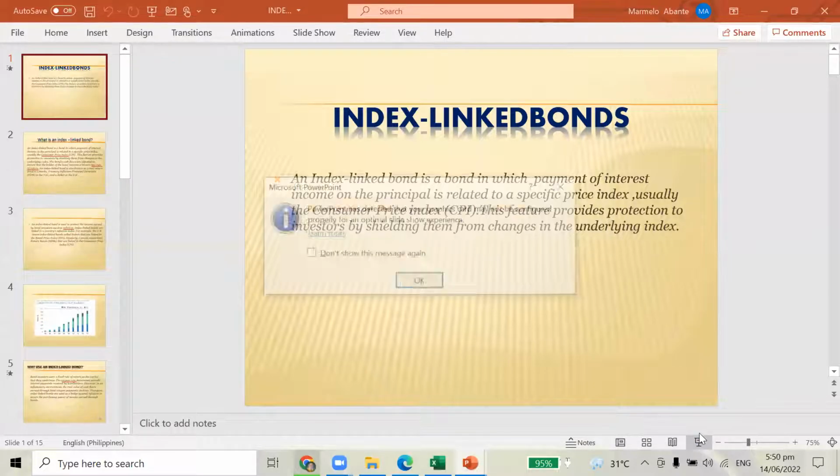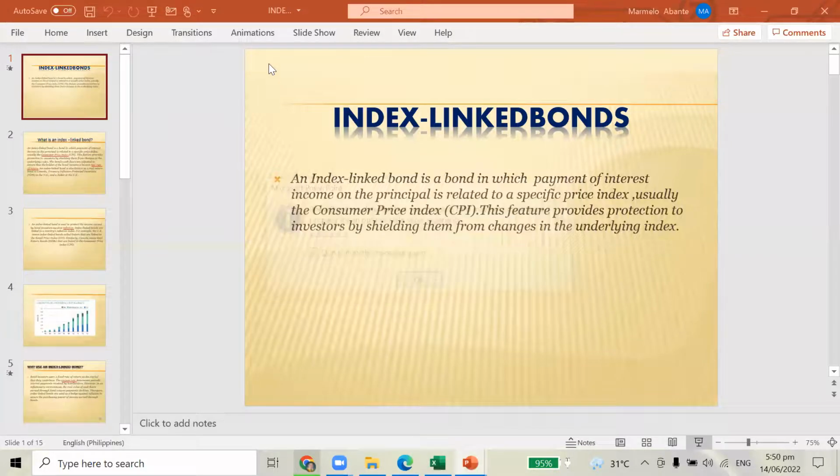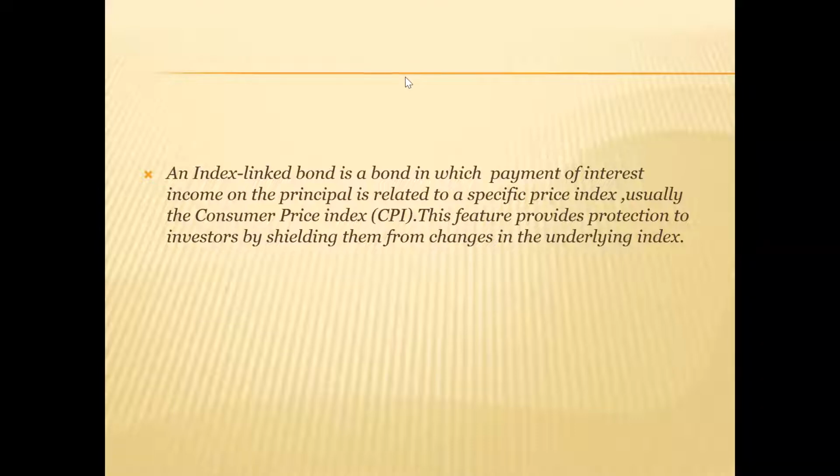An index-linked bond is a bond in which payment of interest income or the principal is related to a specific price index, usually the Consumer Price Index or CPI. This feature provides protection to the investor by shielding them from changes in the underlying index.